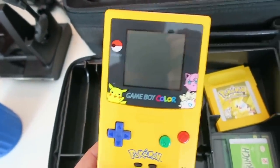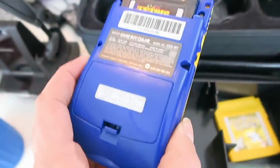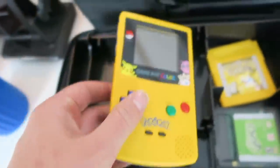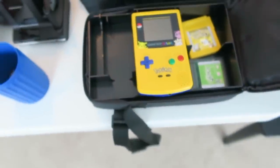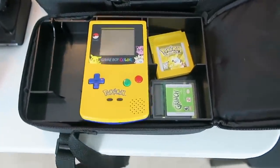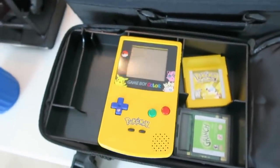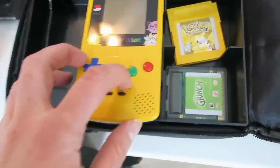This is a Game Boy Color Pikachu edition, and take a look at this thing, guys. It is in mint condition, in such nice shape. It's really hard to find. Shout out to my buddy Brandon. He showed some interest in buying this off of me for his collection. So Brandon, if you're watching this, you better make a move quick, because if you don't, it's going off to either eBay or Amazon FBA.